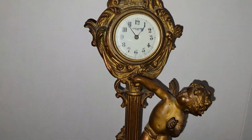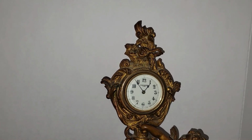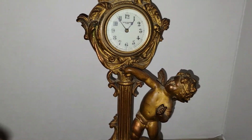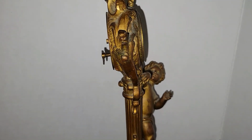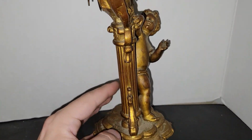Anywho, I thought this would be an absolutely fantastic piece to add to a vintage Halloween display. Like if you're doing a haunted house kind of thing and you want old pieces, this would be an excellent addition to that. Now, I don't even know, maybe 80, 90 years ago or so, the clock was repaired.